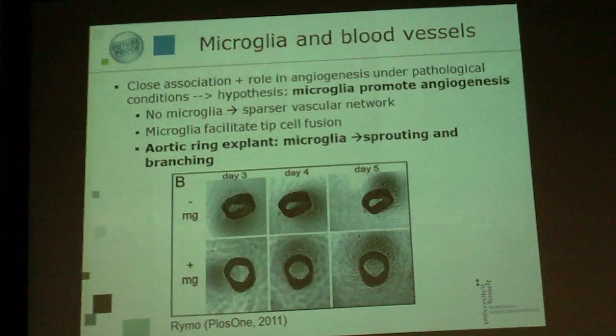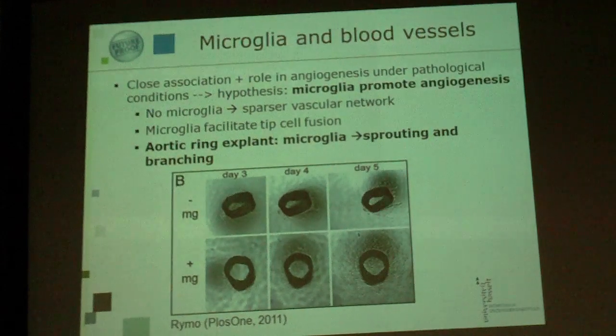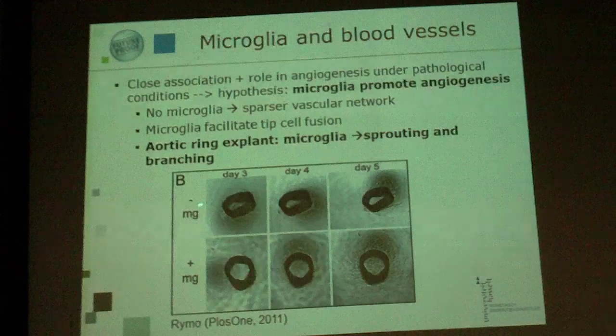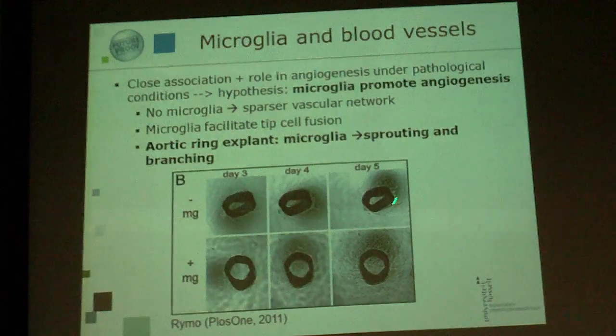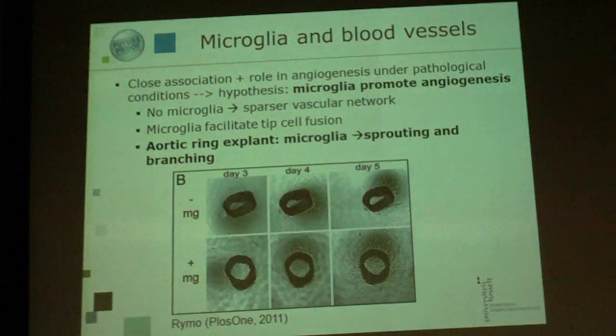Another point of evidence is the aortic ring explant. So what did they do in this case? They took a piece of the aorta from neonatal mice. They took out a piece of cross-section and brought it in a culture together with or without microglia. You can see here that without microglia there is far less sprouting and branching of new blood vessels than in the case with microglia.